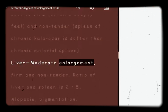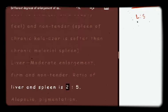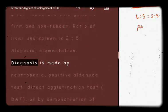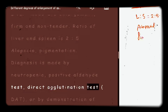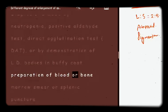Liver, moderate enlargement, firm and non-tender. Ratio of liver and spleen is 2:5. Alopecia, pigmentation. Diagnosis is made by leukopenia, positive aldehyde test, direct agglutination test, DAT, or by demonstration of LD bodies in buffy coat preparation of blood or bone marrow smear or splenic puncture.